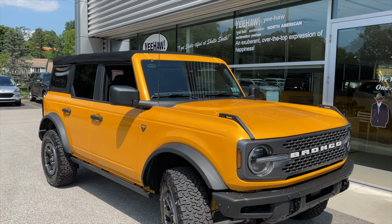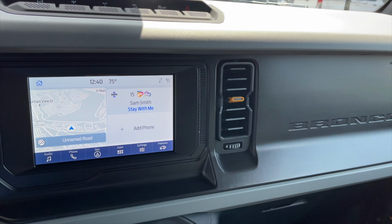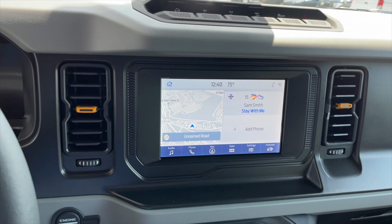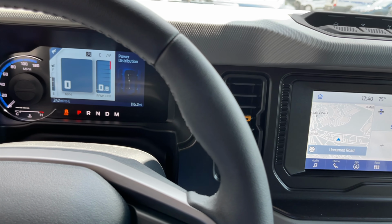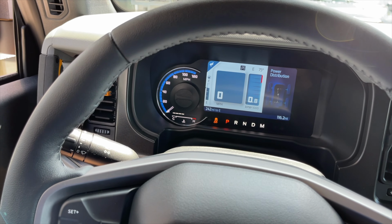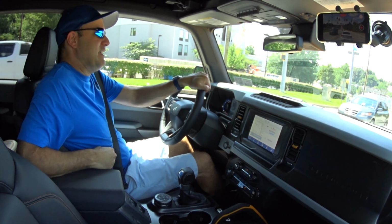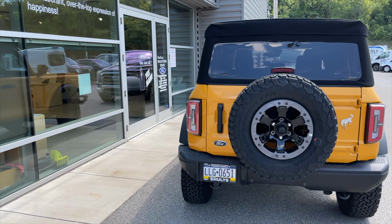But it's just like with the Wrangler, you got to know what you're getting into. This is not meant to be the most refined on-road vehicle. It is an off-road machine. And it's a little bit loud in here, just with not wind noise, but you can hear other vehicles passing and things like that. Again, this is the soft top.